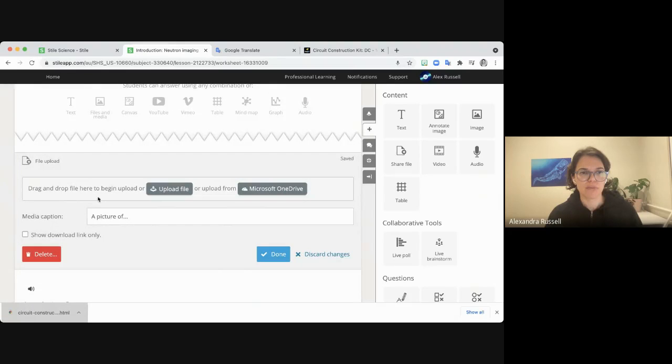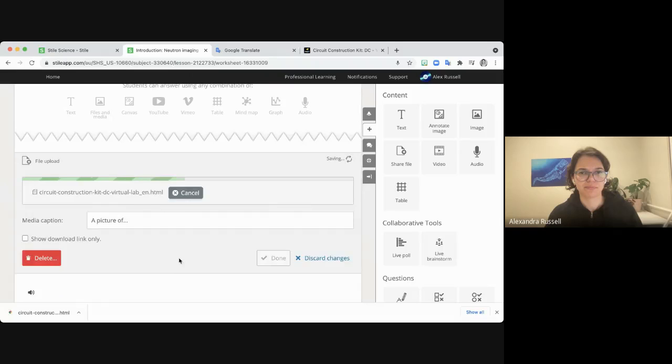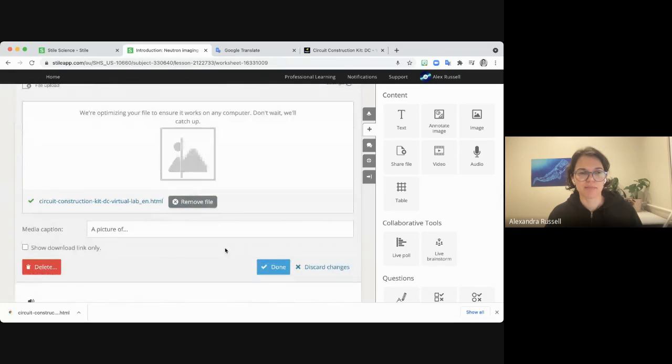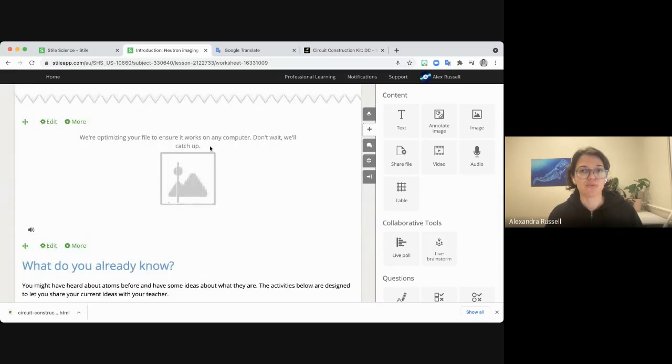And I'm just going to drop that HTML file right in there. That's going to upload. And while it's working away, my students are going to be able to use this simulation directly in the Stile lesson. So it really is a hub for everything that they need. They aren't going to need to go between tabs or between windows. Everything is going to be available for them right then and there.